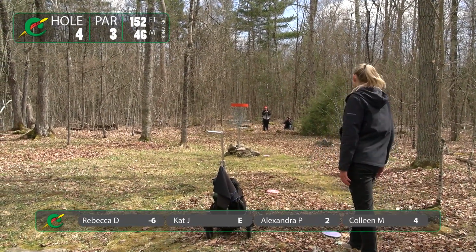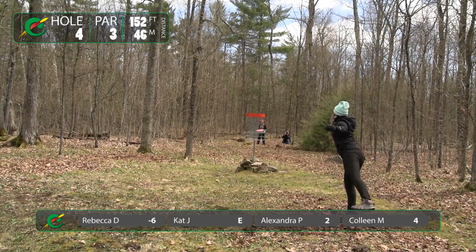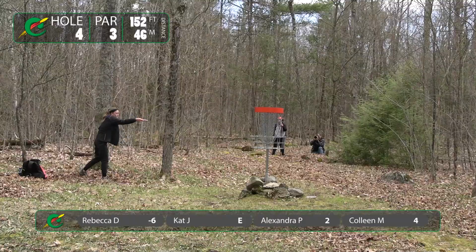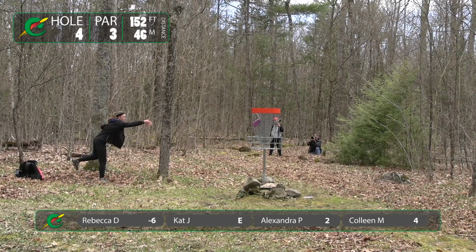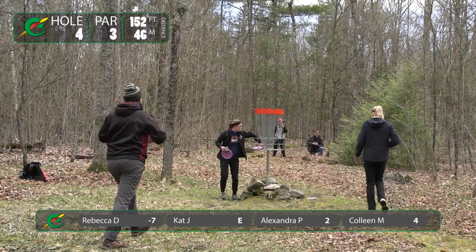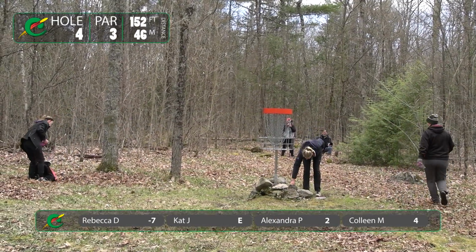Colleen with a good putt. Alex, still a good putt. Unfortunately, not a conversion. And we got Kat wrapping it up. Just sneaking one in, saving that par. And Rebecca with the lone birdie on the card. Her putt, so smooth. Look at that butter. So smooth, so confident. Very consistent, as you will see.